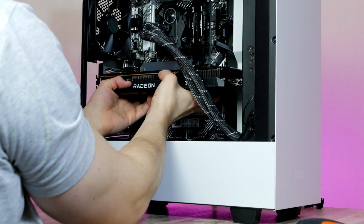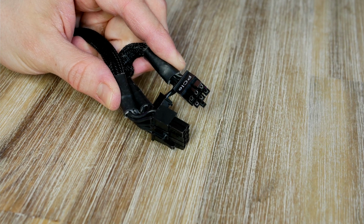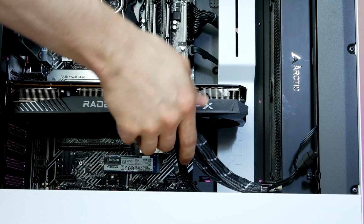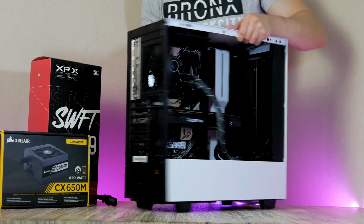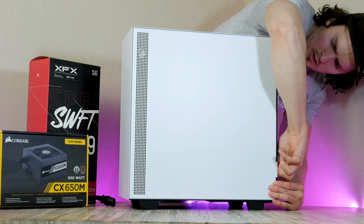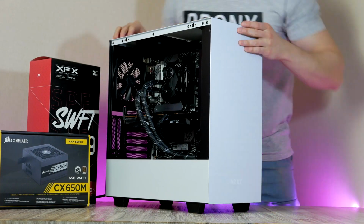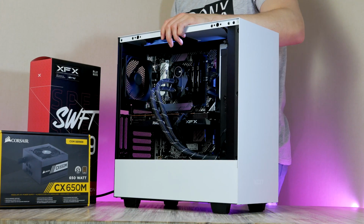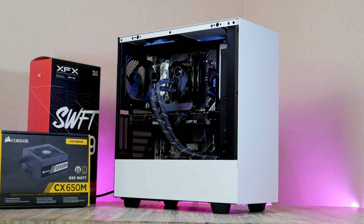Anyway, plug in the graphics card and take these 2 dual PCIe cables and plug both into our graphics card, just like so. What is left to do is just to flip the case around, whack on the side panel, and we have officially completed our $1100 gaming PC build. Let's fire up some games and let's have a look at what the PC performs like.